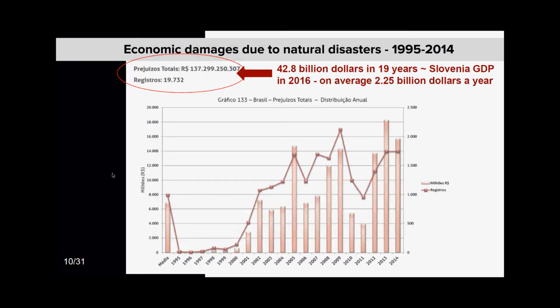Slovenia, it's our entire country GDP in just 19 years. It has an average $2.5 billion a year. So that's the economic cost of natural disaster in Brazil. And the main cause in Brazil is usually floods and landslides.